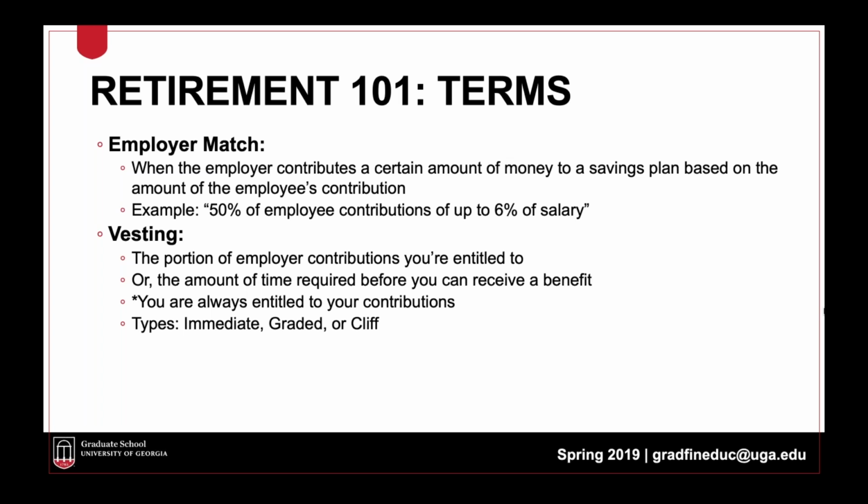Or another way you can think about it is the amount of time required to lapse before you actually receive entitlement or receive a benefit from your retirement plan. Whenever you're making contributions into a retirement account, any contributions that come out of your paycheck, you are completely entitled to. If you were to leave the company, you would walk away with all that money. But if your employer is matching into the account or contributing into the account, you wouldn't necessarily get to walk away with that money if you left the company unless you were vested in that money.